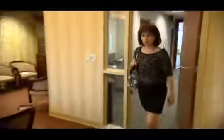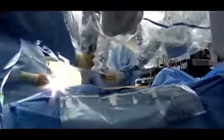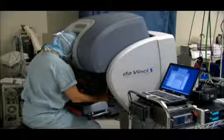A recent operation for preschool teacher Stacy Rogers was much easier than either conventional surgery or traditional laparoscopy. Her hysterectomy was performed with the help of a robot, a simple procedure with a quick recovery and little pain.